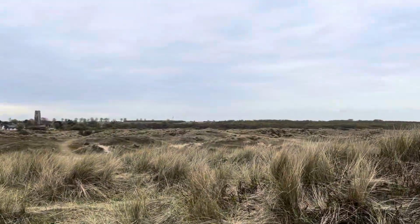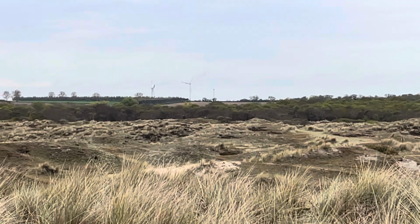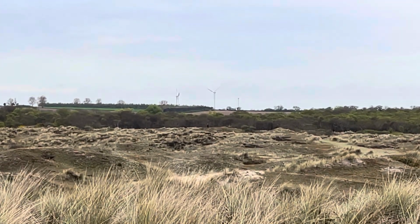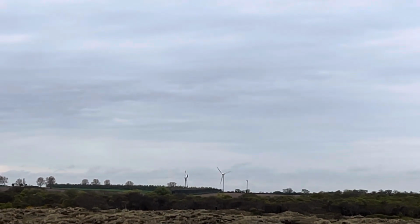Just spotted actually, there's a big crane up on that wind turbine over there. They've already removed the blades on the right hand side one. Actually broke one of them blades last summer. A bit of wind and stormage we had. So I wonder whether they're going to change the blades or the motor heads completely.